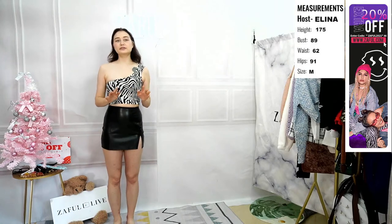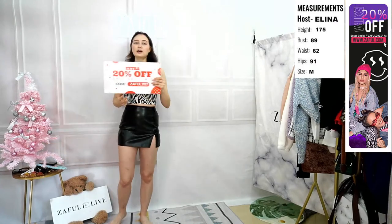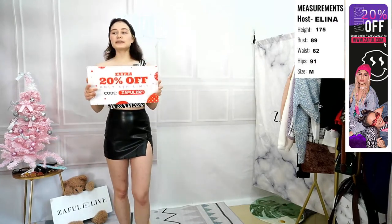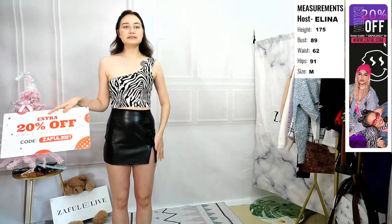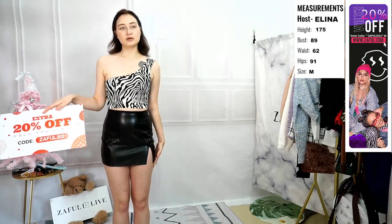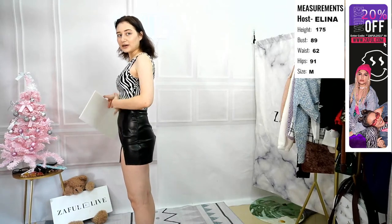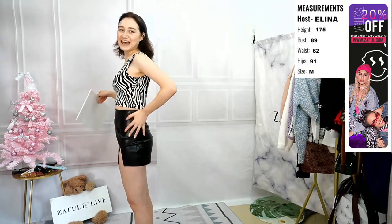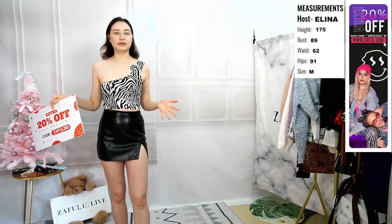material. And price for this skirt is $20.49, but with promo code ZAFUL2021, price is gonna be $16.39. And I really like this kind of skirt because it makes an accent on your hips. It makes it more visible, and at the same time it covers your belly, tummy, I don't know. And it makes it a little bit tight, but at the same time comfy.